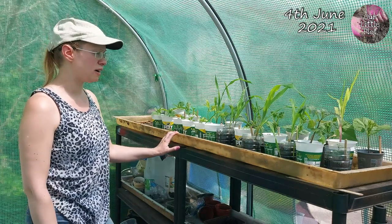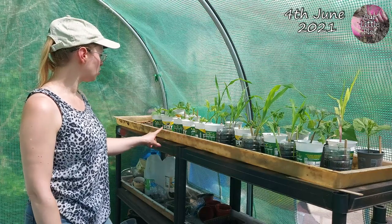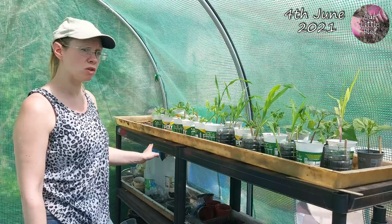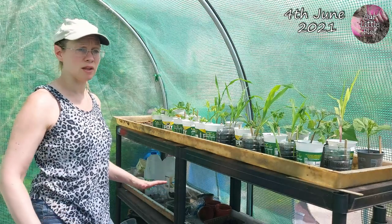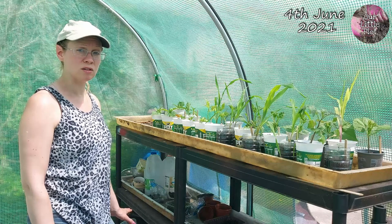The beans are doing fine. They're getting big now. The cucumbers are okay. So yeah, I need more compost and then I can get the tomatoes and the cucumbers into the bigger pots, and then settle them in here somewhere when they're ready. So yeah, I'm going to check on everything else and I'll let you see.